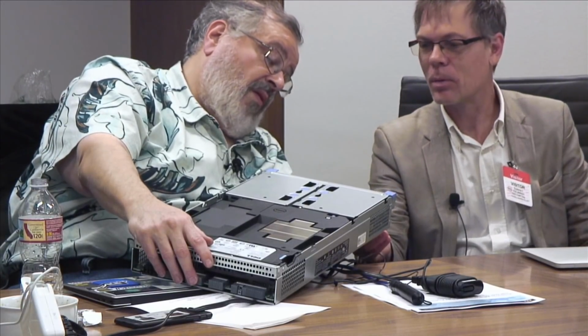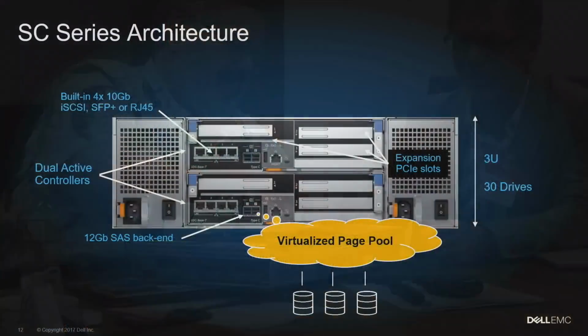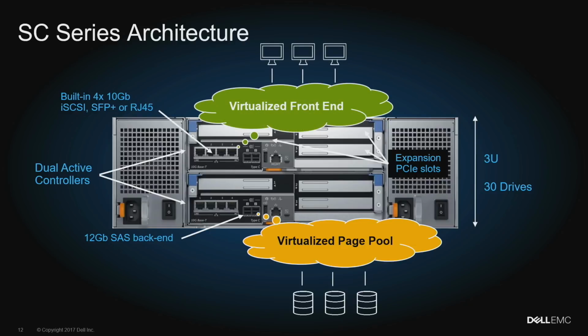Now from a software perspective, there are two capabilities or architectures that I'm going to talk about. One is this virtualized page pool, right? This entire abstraction of how I lay out my data set and some of the capabilities enabled by this technology. And then this concept of a virtualized front end, which is the core capability behind things like live migrate, the live volume, and so on, right? So the virtualized front end and the virtualized page pool are the key architectural core of this product, enabling multiple features. And we're going to talk about each of these in depth.